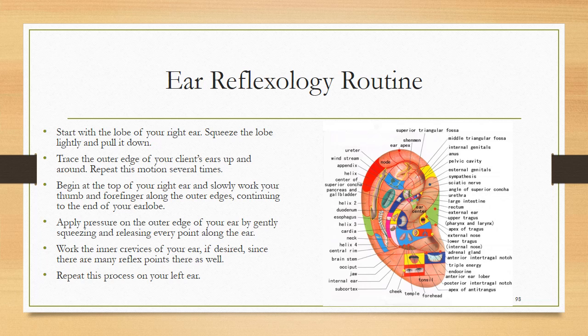Identify sensitive areas on your client's ears and ask for feedback. Pay attention to any place on your client's ear that feels tender, sore, or painful when you squeeze or press on it. Consult the ear reflexology chart if you aren't sure of the corresponding area for a particular sore point.